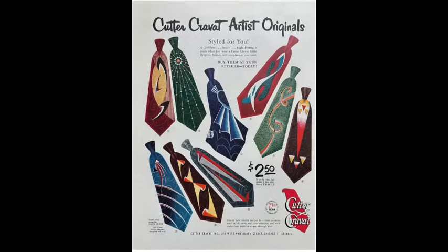There was a line of ties called Artist Originals, and they're very abstract. You know, they're not of a scene or anything like that. As you can see in the ad, they're just very abstract, but they're bold, right? They're very swing-era, bold style neckties. Those can sell in the hundreds or close to $100. So that's definitely a Cutter Cravat that you want to keep an eye out for.